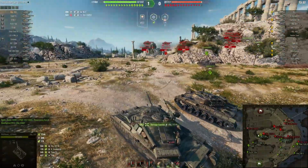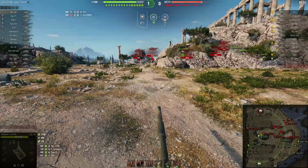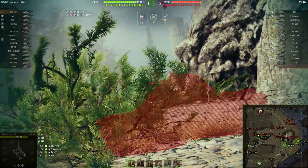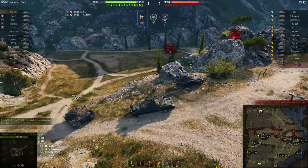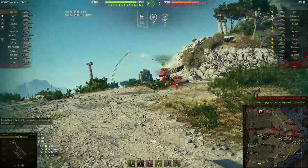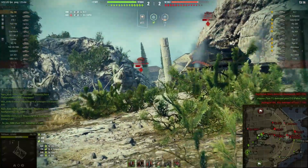But I think this gun is on the reliability scale of a German gun. It's on the reliability scale of an American tank. And I think it hits like a Soviet tank, but at the same time, it has the accuracy of a German tank and/or an American tank. And that's something that we rarely see in World of Tanks. And that's, I think, the main reason why I think this is such a cool tank.